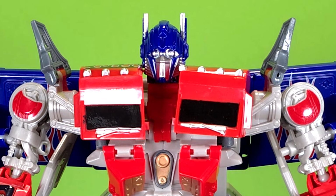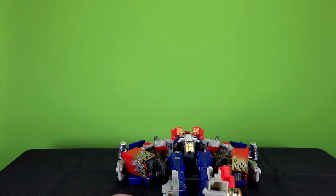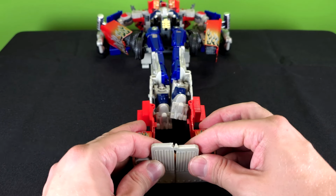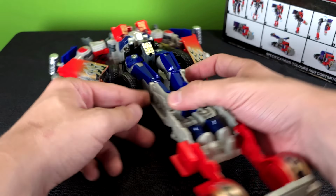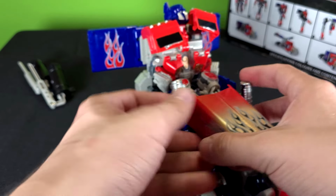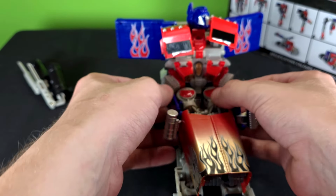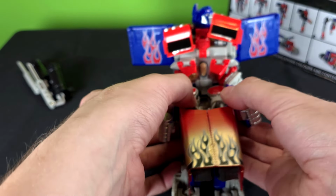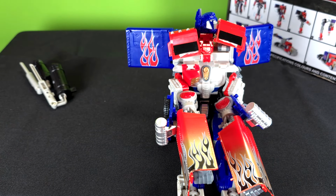I gotta transform this thing, don't I? Oh boy, here we go. Okay, let's see here. Okay. Apparently that's just it. That's the step. Oh, these things snapped. Fun. Come on. Oh, there we are. You're doing it, robot. Oh god, it feels like it's gonna break. Oh, a piece broke off. That's great. That's great.